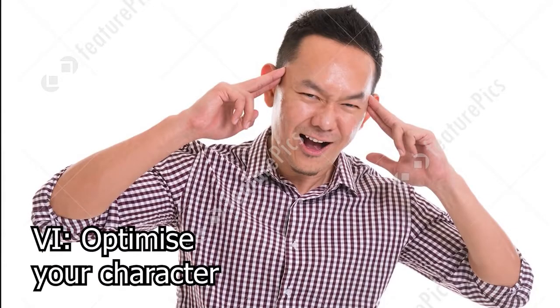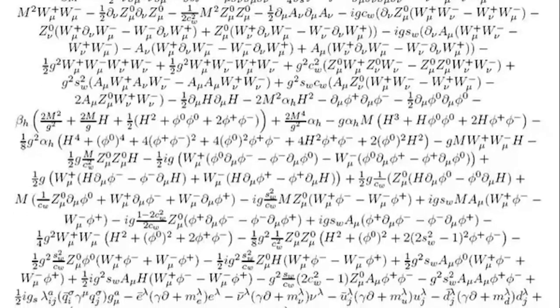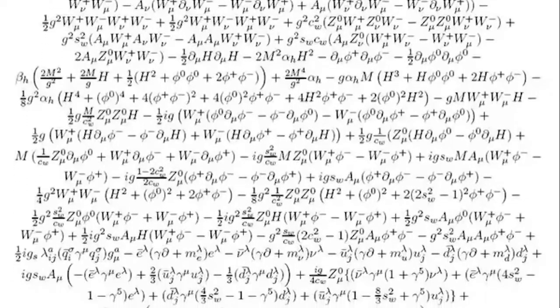Number 6. Optimize your character. Optimizing your character is vital to enjoying D&D. You should never settle for subpar player characters for the sake of anything as trivial as roleplay or to fit the DM's world and lore. I'm going to give you the rundown on this real quick.